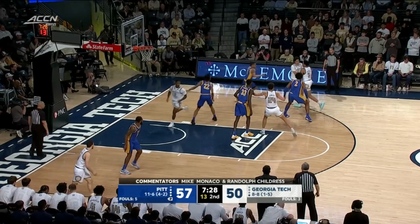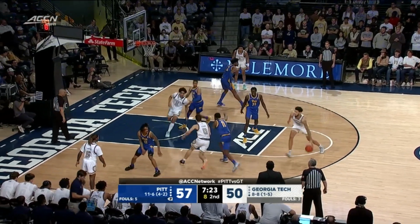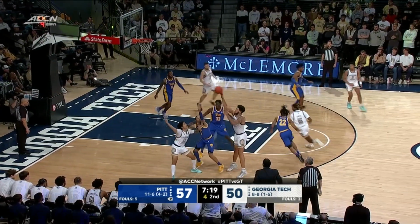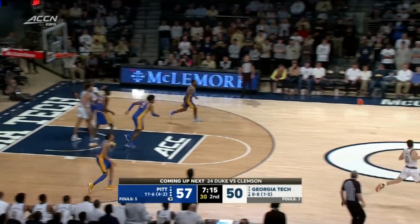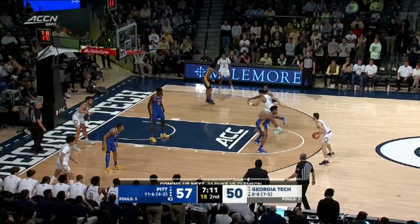7-point margin. 7:30 to go, second half. And this is the dangerous part for Georgia Tech. There's not one guy, it relies so much on execution. Like that handoff, you wanted to be at the elbow. Maxwell, really tough shot. Smith bats it out. And Georgia Tech a fresh 20.